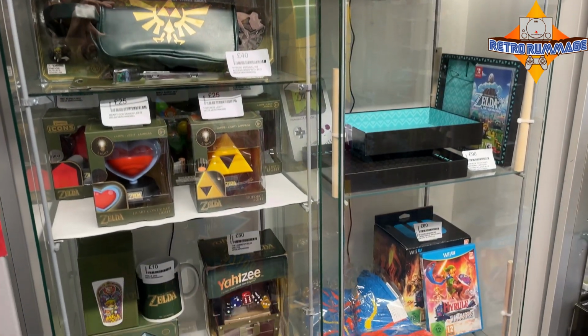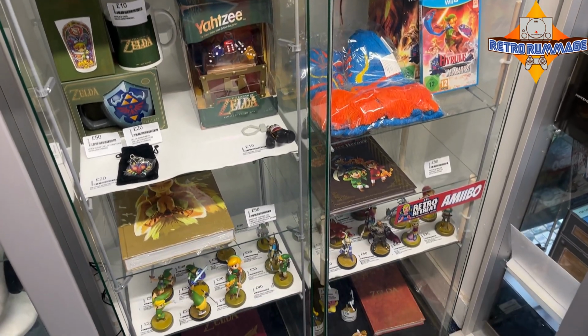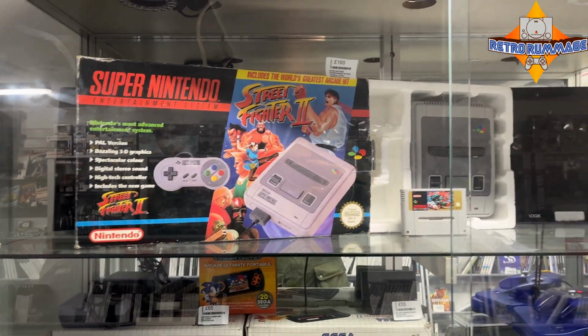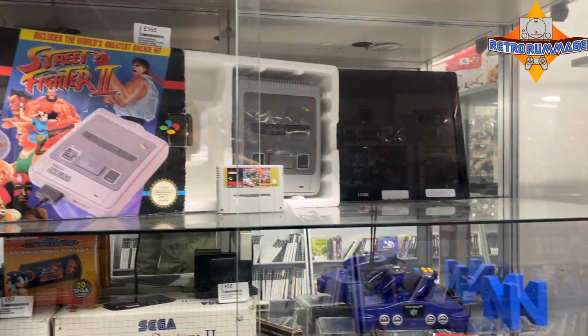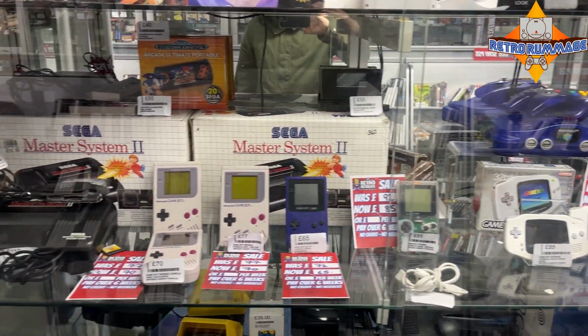But I suppose that's the nature of the beast with these retro stores. At the end of the day, they are like pawn shops, so they need people trading in, obviously so they can flog it on. But if you're ever in the Kings Lynn area, I definitely recommend it.